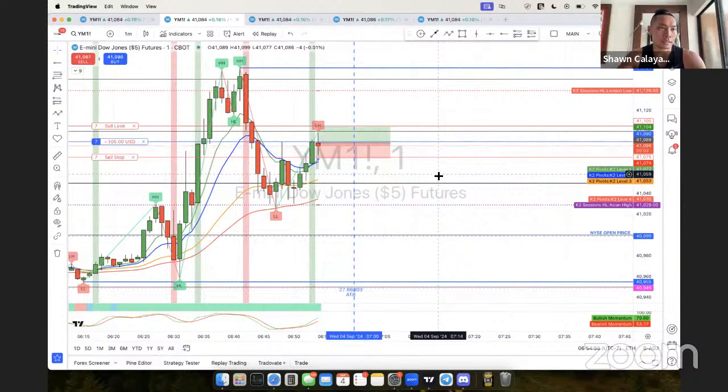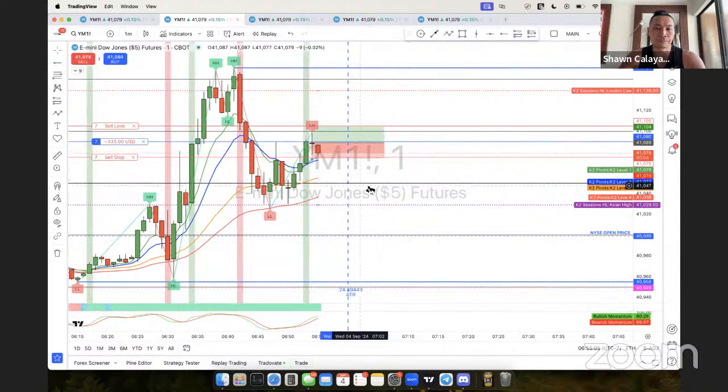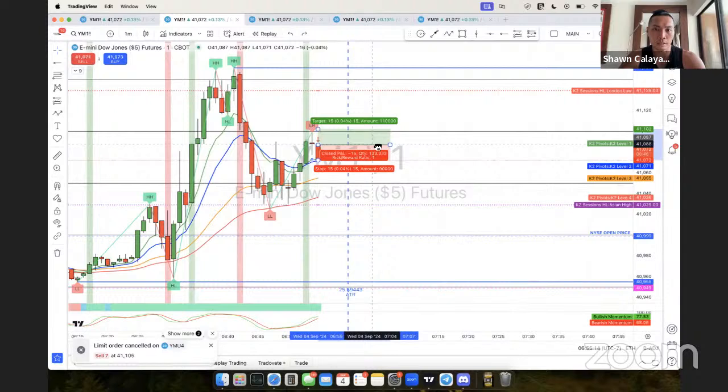It filled a little early because I was waiting for it to pull down a little further, but I'm already in the position, so I got to hold on to it. This might stop me out. It wasn't exactly the entry that I was looking for because it swung up and filled it real quick. It didn't actually set up as a market flow. Unfortunately, that one right there didn't work out.